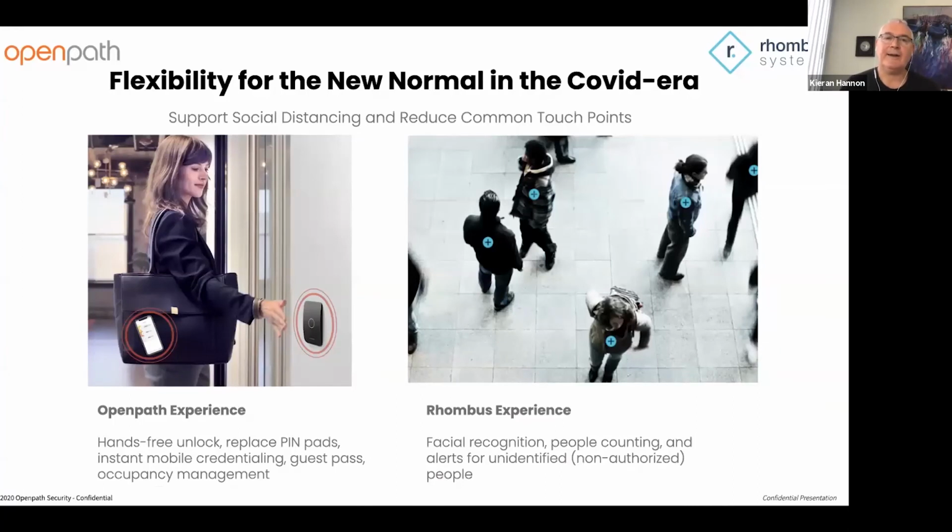As mentioned, these times have called for different ways of thinking about the business world, the business environment, and the physical aspects of it. So as you think about end users, your employees and visitors, some of the areas that collectively we support, obviously, are reducing common touch points, the touchless experience, replacing the pin pads should you have them. Mobile credentialing is definitely the way to go because it's very easy to quickly deploy, whether you're an employee or a guest. And it also helps with social distancing, right? If your density is going above what it should be, given the footprint of your office, the square feet and number of employees. One example is if you believe with occupancy management that 50 employees in that space is about right to have adequate social distancing.